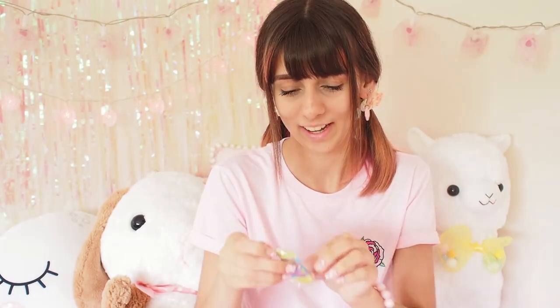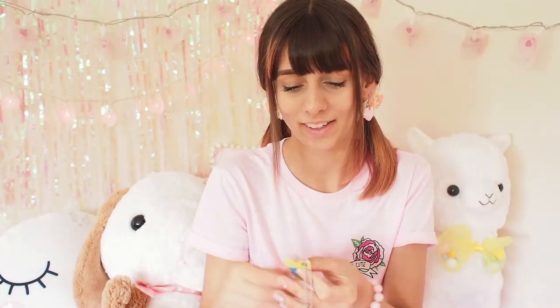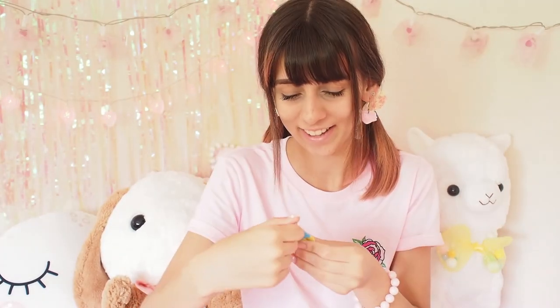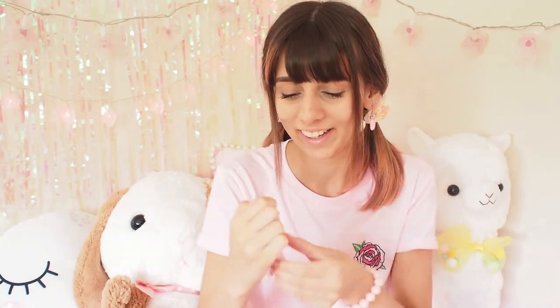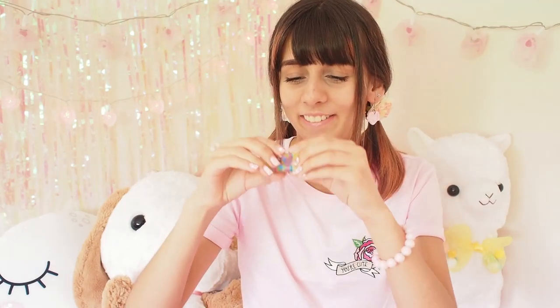Whoop. Next one is, oh, I forgot I got this one. This one is a little Rilakkuma bag of lollies. I love this one. It's like a tiny little Rilakkuma gummy drop, a little bag of gummies, and it actually has stuff in there, and I really want to know what's in there. It's probably just little beads or something, but I'm so tempted to just cut it open and see, but I don't want to because it's really cute. What is it?